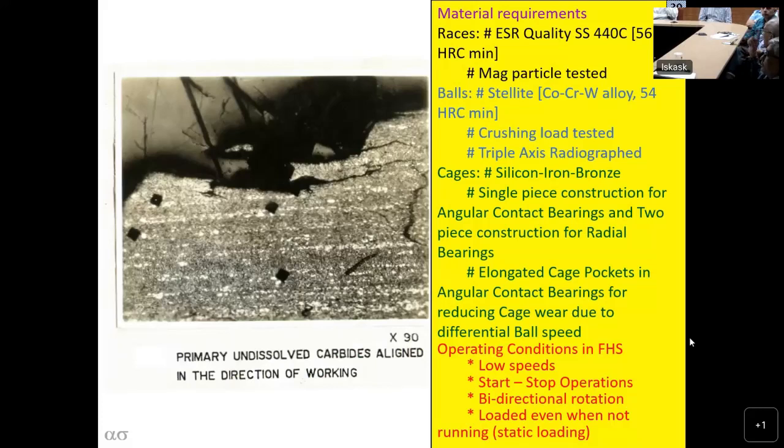We tested the bearing with the highest load rating. And you can see that it is failing. The raceway is failing, not the ball. Why is it failing? That is because the 440C material was neither ESR quality nor CVAR. It is normal quality. So the carbides had precipitated along the line here and they were weak spots.